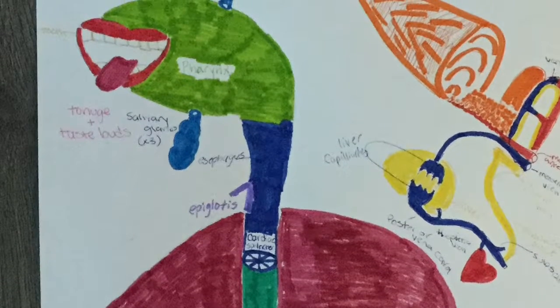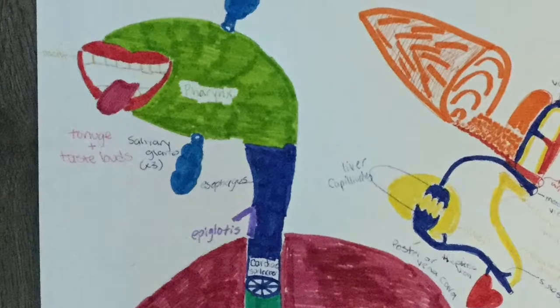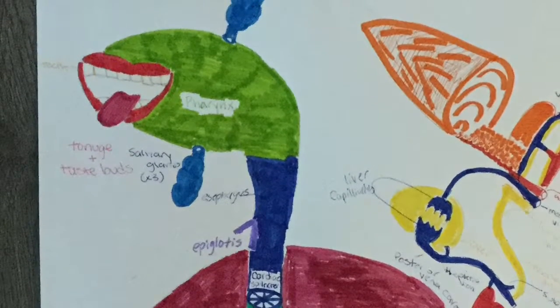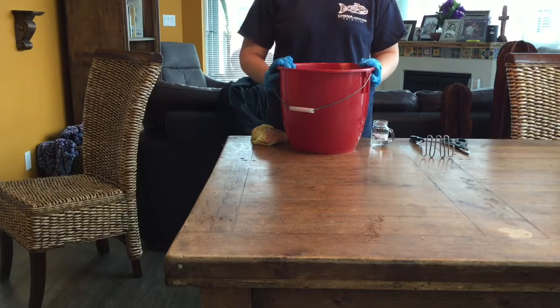The digestive system is responsible for both mechanical and chemical digestion. It ingests food, separates chemical nutrients, and eliminates non-digestible remains. This whole system starts in the mouth.